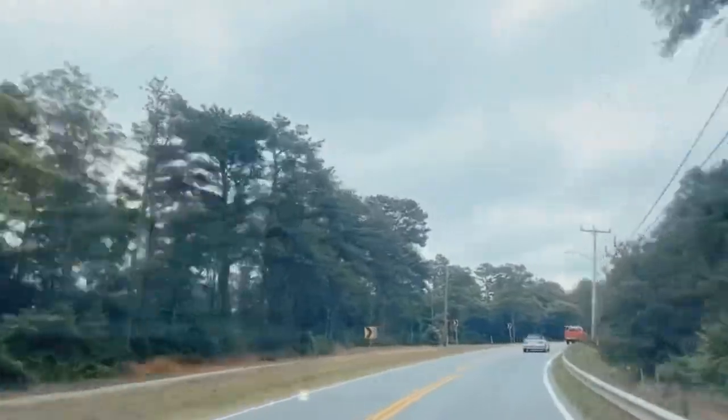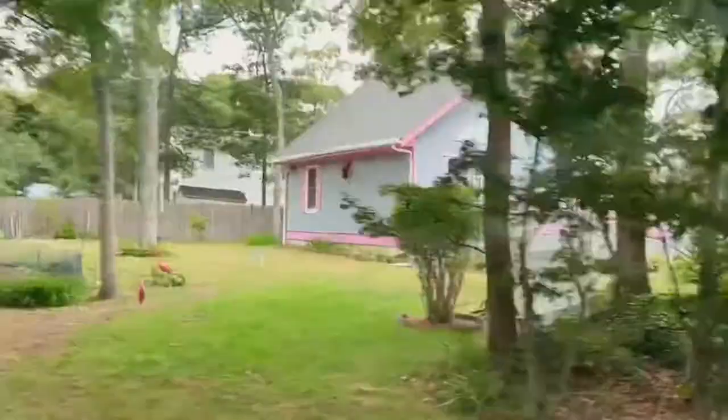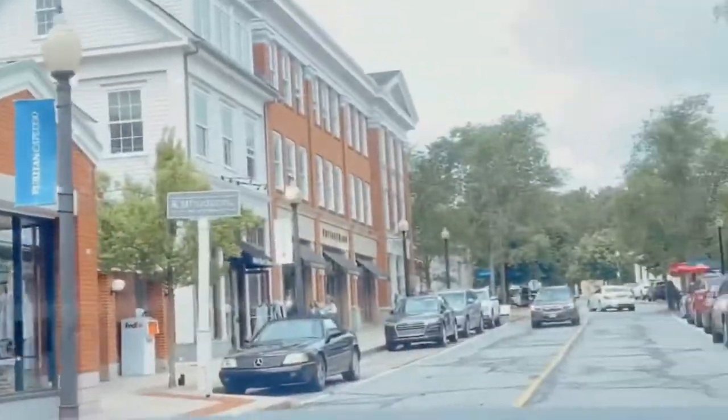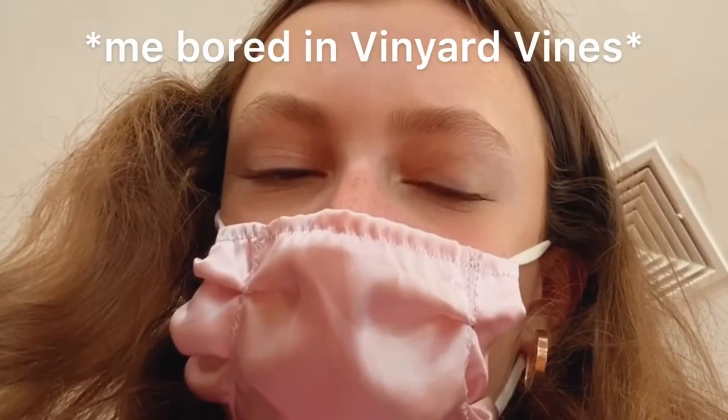Yeah, and now we're going to this shopping strip mall. Hey guys, now we're looking at toasters because our toaster is broken.